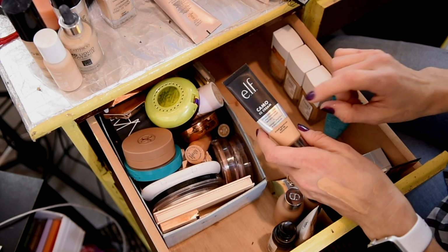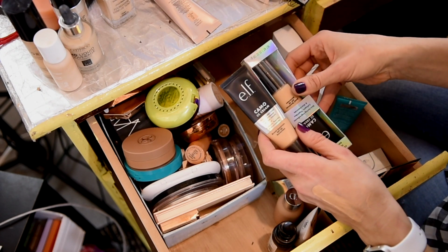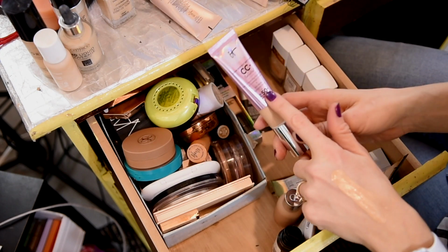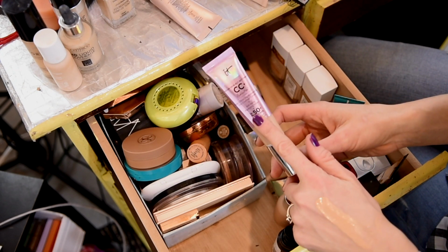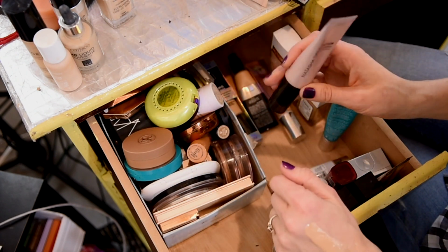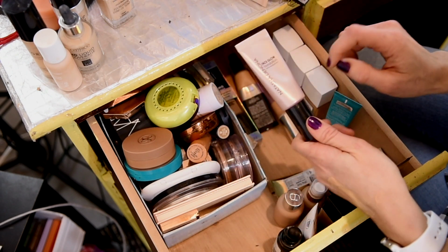I have the e.l.f. Camo CC Cream. I actually have a backup of this one as well. This is one of my favorites, so I'm definitely going to keep both of these. I'm also keeping my IT Cosmetics CC Cream Illumination, another one of my favorites. This one is brand new. I'm going to keep the Natasha Denona Face Glow Foundation. I've been really impressed with this one as well.